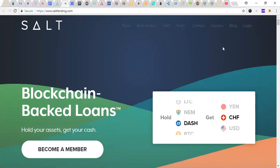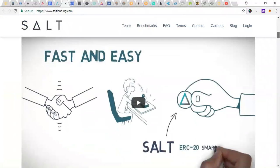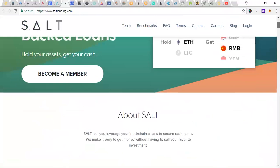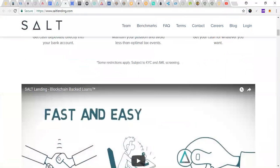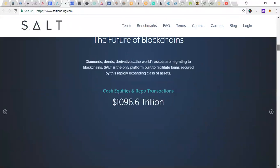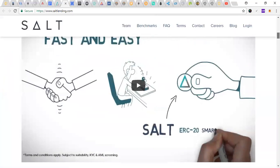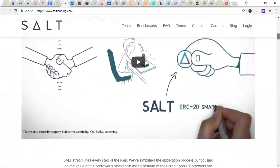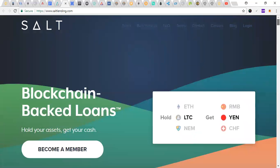If you got bills coming up or you just need some cash, but you don't want to lose that position that you got in at a good time, you got some nice positioning on some crypto and you don't want to lose that, but you need cash, Salt is the company for you. They're doing loans and they got a video to show how it works. They're using ERC20 smart contracts. Awesome company. And I think they're going big places with Salt.